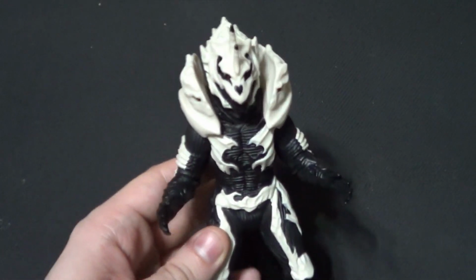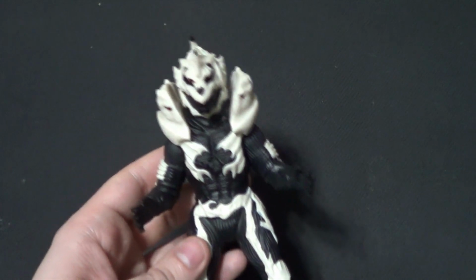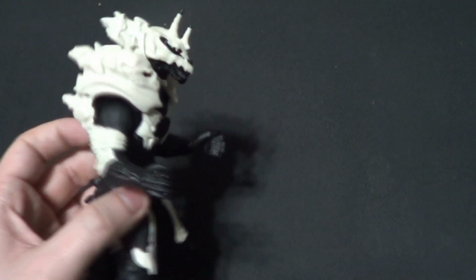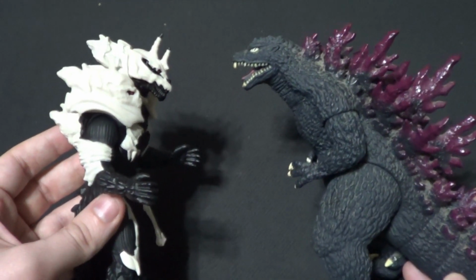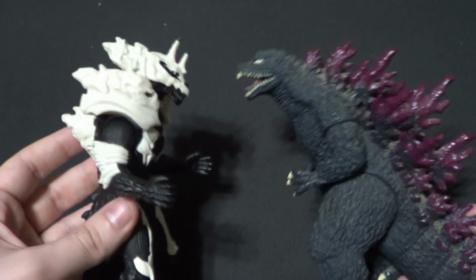And as we always say on this channel, that's all that matters, is that a figure scales well with its own line. But let's show it with some other things, like maybe some Western figures, like this Bandai Creations Godzilla 2000. That's pretty cool. You know, two Millennium Era characters. I think that's a really cool scaling.